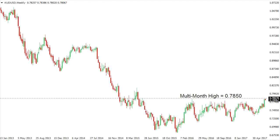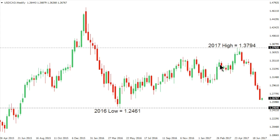So we're at a bit of an inflection point here, and it'll be interesting to see how the market responds above 78. Dollar CAD. Dollar CAD setbacks have been intense over the past several weeks since topping out at a 2017 high just shy of 138, and now the market has come back down over 10 big figures to trade into the 126s thus far.